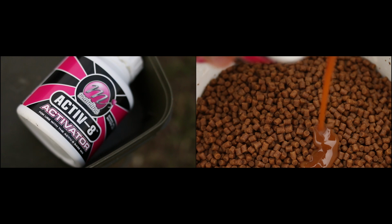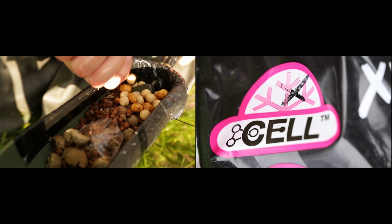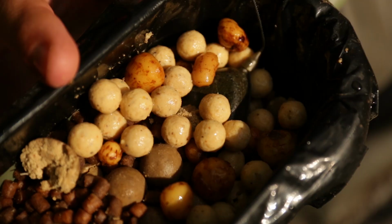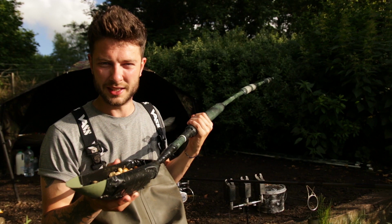They absolutely stink, and I dose them up with a bit more liquid as well. I've got Activate ballies in there, a nice fish meal ballie for the summertime. And we've got some 10mm cell. They like cell everywhere, and it complements the tiger nuts nicely. So that's a little mixture, there's a bit of everything. It absolutely stinks. I'm pretty sure if carp do swim past it, they will at least have a little go at eating some of it.